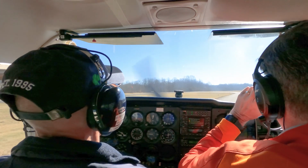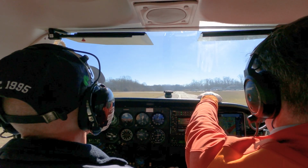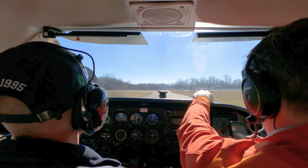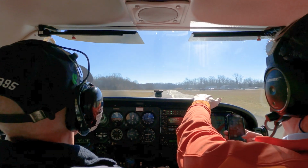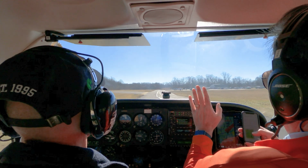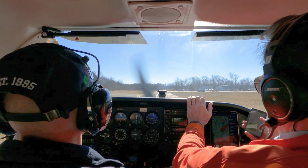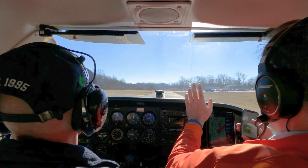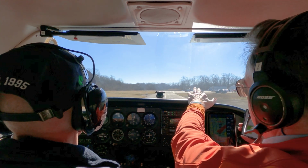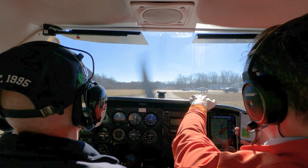There you go. We're going to taxi back to the ramp. There you go. So now you need some power. Just a little to get going, and then it's going to be downhill here, so you'll need less power. A little bit of right rudder here, and slow down a little bit because we want to be like walking speed for the next 10 or 15 hours at least. This is even a little bit fast. Yep. There you go, right there. You're right on the center line.